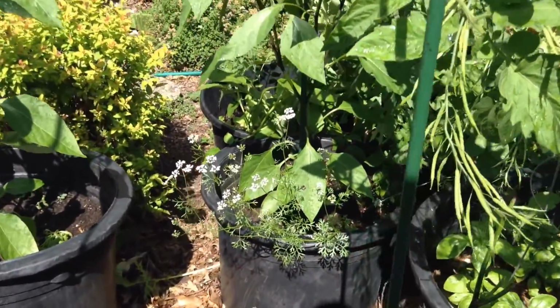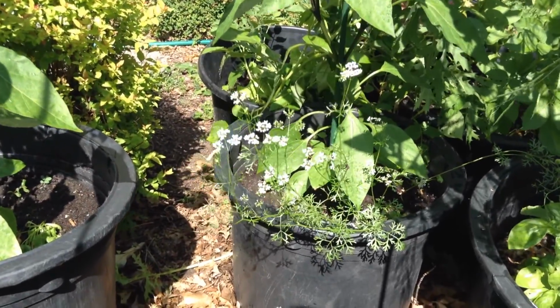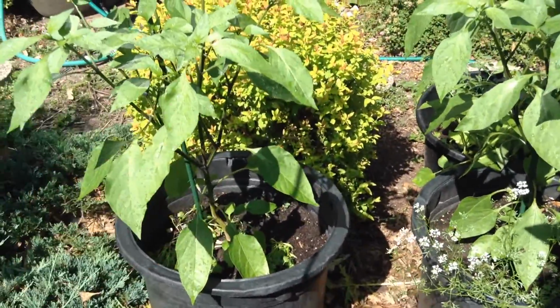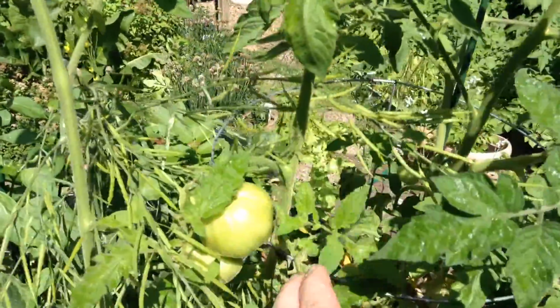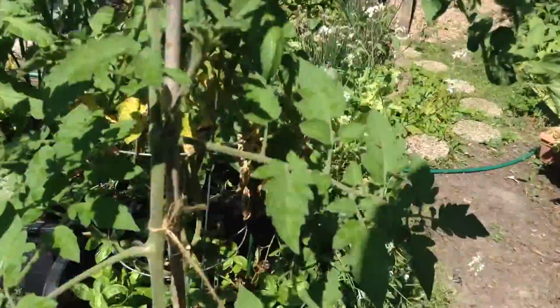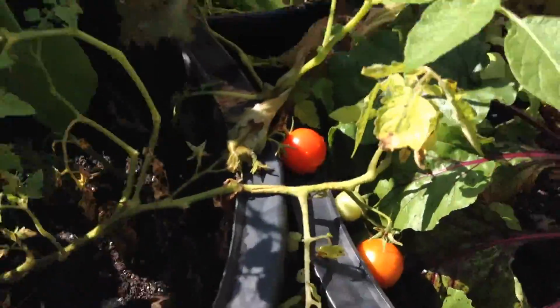These little white flowers are cilantro. So I'm going to let that bloom, and hopefully we'll get a whole bunch more cilantro seed. We also have some cilantro down here that I'll probably harvest pretty soon. We've got a beefsteak tomato with a few really nice looking fruit. Can't wait to see those. And we've actually got the first cherry tomatoes.